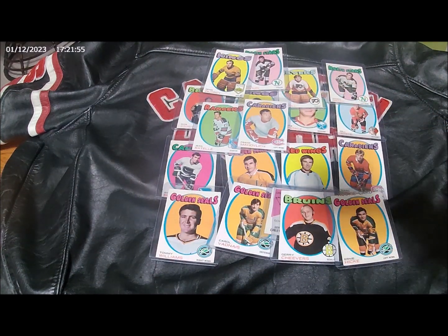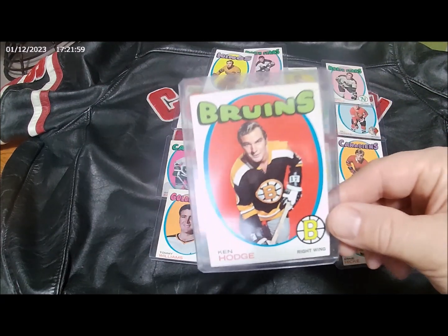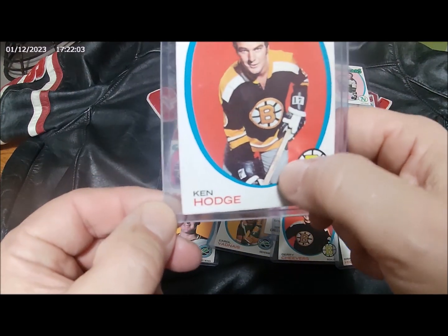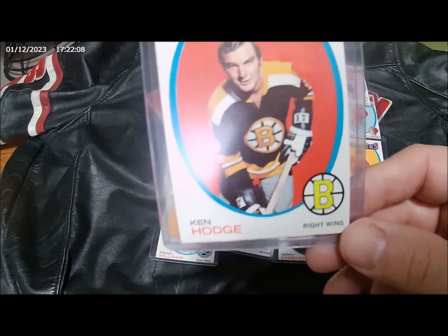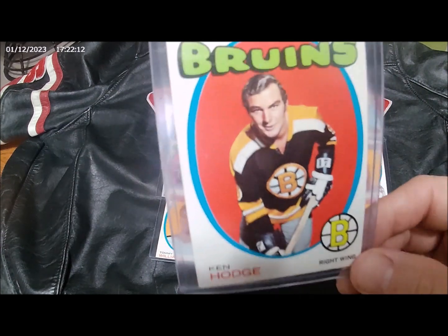Yeah, Boston Bruins right winger Ken Hodge. He won 2 Stanley Cups with Boston. And if you look closely, he's wearing jeans. No shoulder pads. And he's got his jeans on. Him and Phil Esposito famously wore jeans during this shoot.